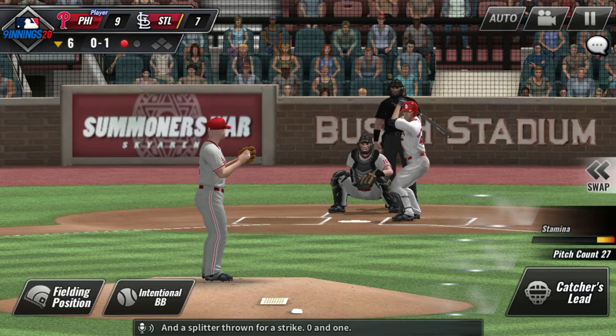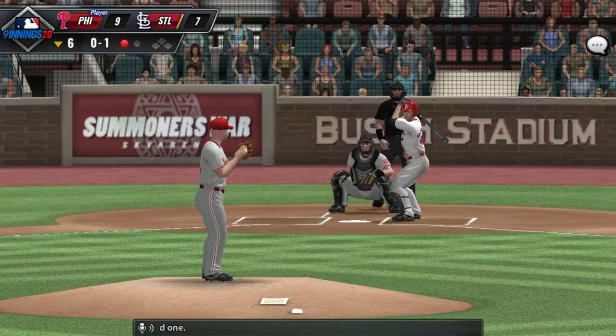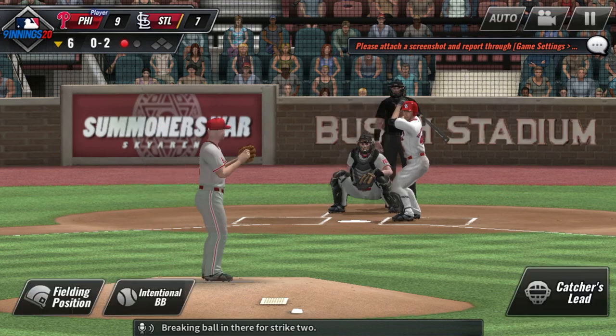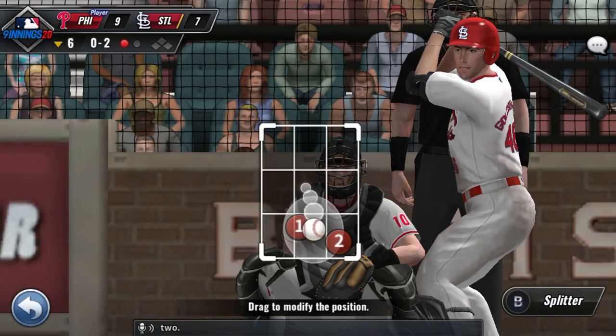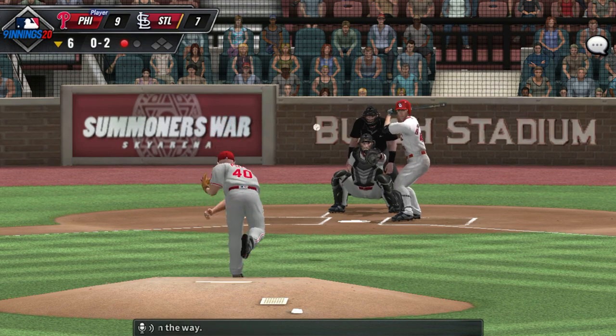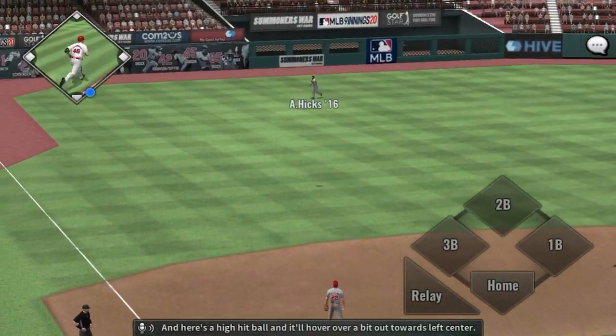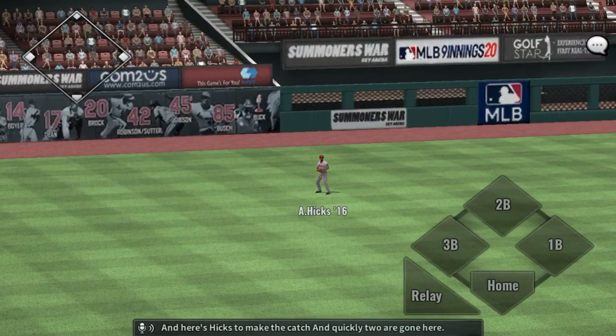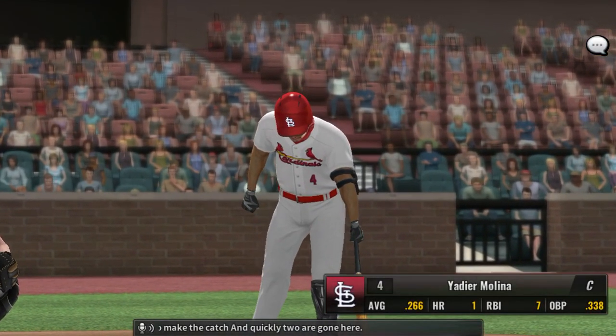And a splitter thrown for a strike. 0-1. Throw is on the way. Breaking ball in there for strike two. Strike two pitch on the way. And here's a high hit ball, and it'll hover over a bit out towards left center. And here's Hicks to make the catch. And quickly, two are gone here.